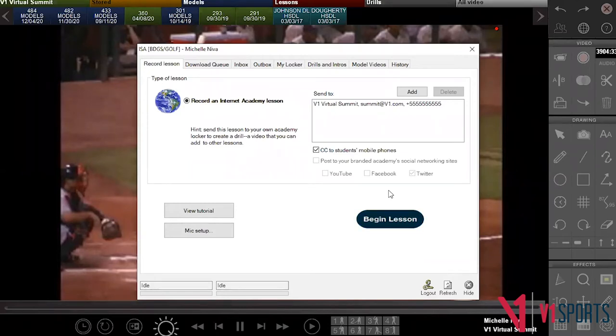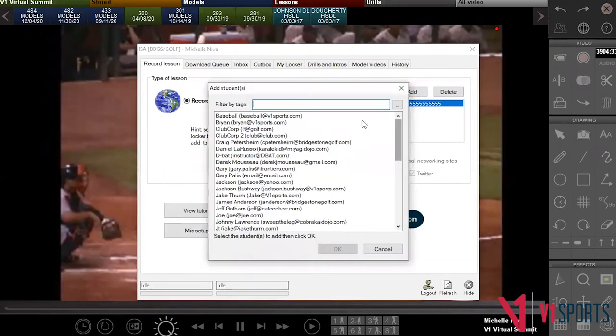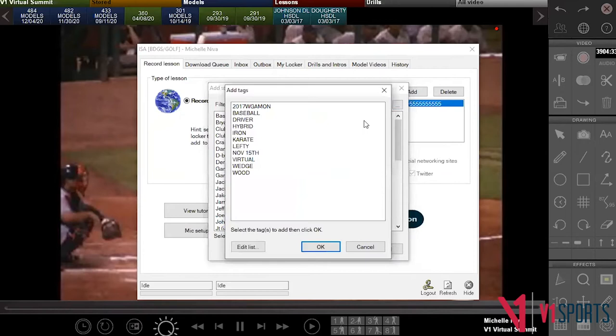And let me show you this tag system. So here's my tag system. If I click Add, just to clarify, this is who I'm sending the lesson to. I click Add, I can add individuals that I want to add to the lesson. So I could come through here and look for individuals, or I can click on the three dots next to the search bar, and that gives me all of my tags. In this case, I'm going to choose the virtual tag.